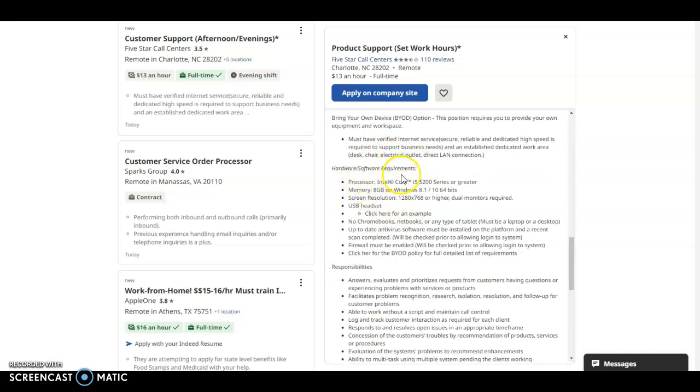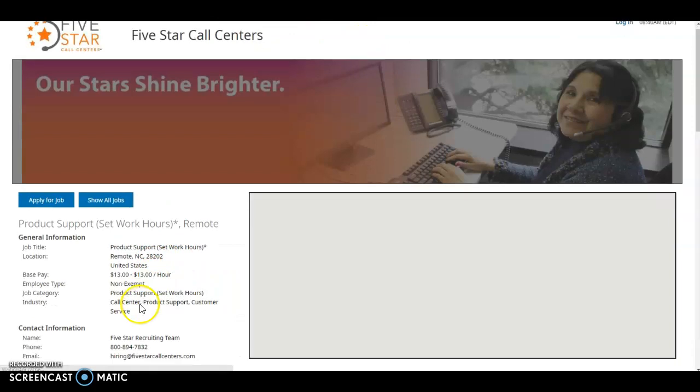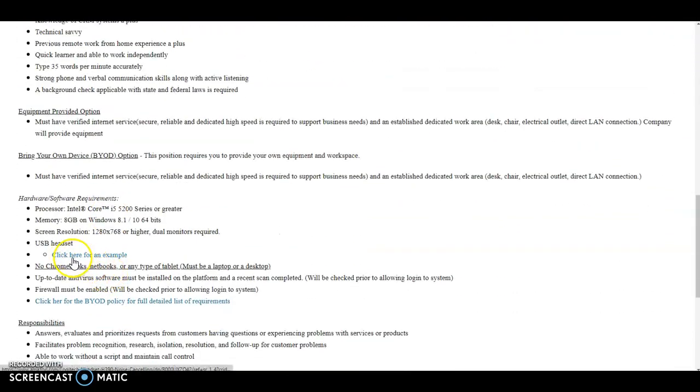The hardware and software requirements are a processor Intel Core i5 5200 series or greater, memory 8 gigabytes, Windows 8, 8.1 or 10, 64 bit, and screen resolution 1280 by 768 or higher. Dual monitors required. USB headset. When you go to the website or apply, you can click on this blue link. It will take you directly to Amazon and show you which type of headphones you can purchase for this job.